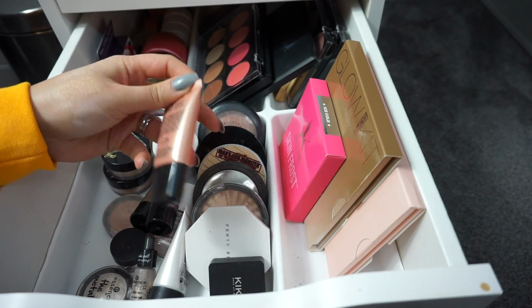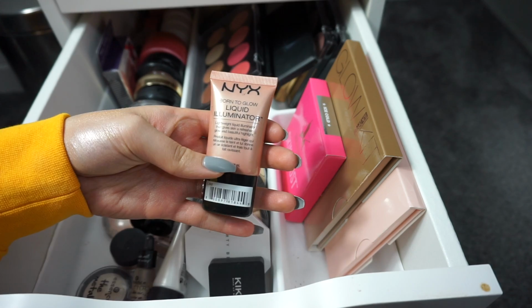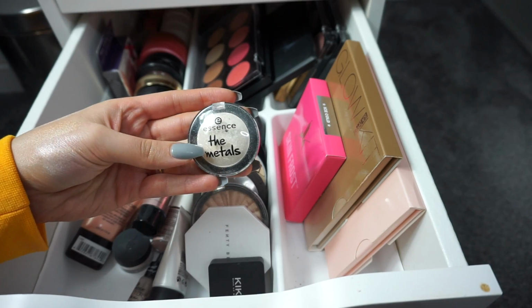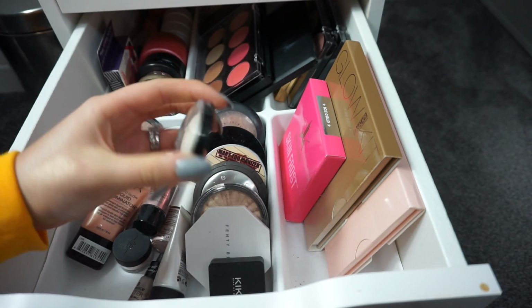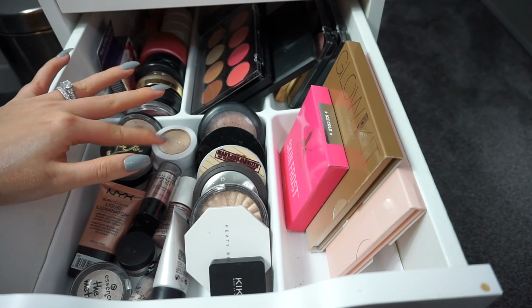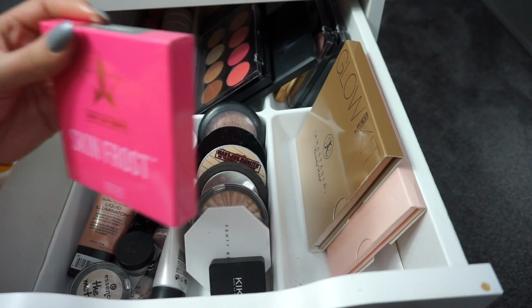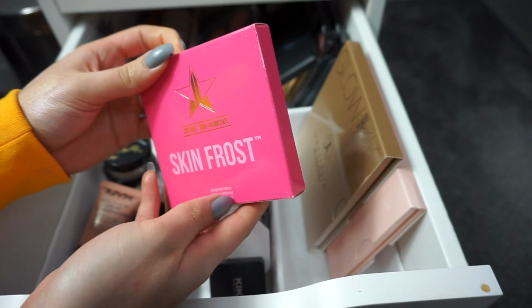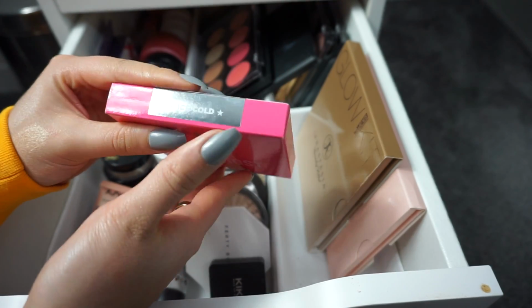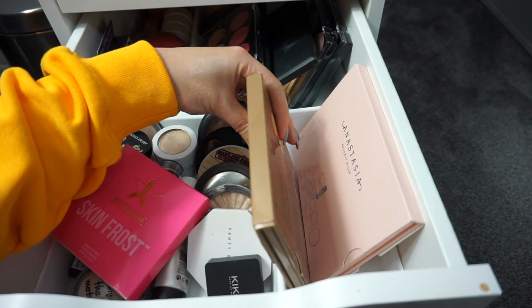Then I have my NYX Liquid Illuminator in the shade Gleam. And then finally I have this Essence The Metals eyeshadow, but I like to use it as highlights. Oh my god, that was a lot, but those were all my compacts. I also have this one, which is also a compact, and it's the Jeffree Star Cosmetics Skin Frost in the shade Ice Cold. Then over here I have my high-end highlighter palettes.